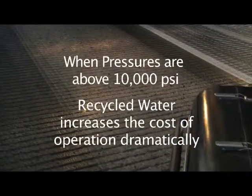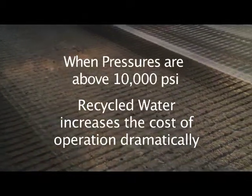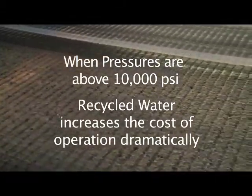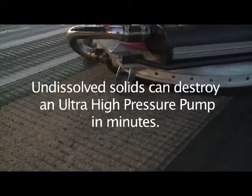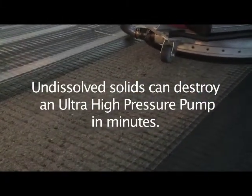For pressures above 10,000 psi, recycled water increases the cost of operation dramatically. The cause of this is the dissolved solids that are in the wastewater. These dissolved solids, and less than 1 micron undissolved solids, can destroy an ultra-high pressure pump in minutes.